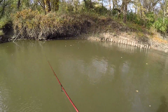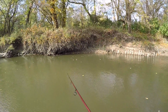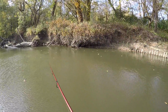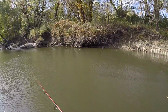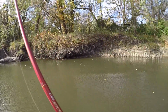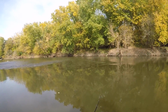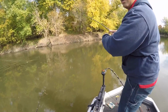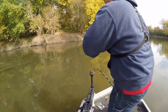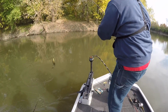So far, we've had probably 5 bites. 2 that were for sure bass because I jumped off. Look. And just haven't been able to execute. But good news is we just started. We've been fishing for like 10 minutes. Ooh, there we go. Got it. All right. Joe's got his first one of the day. A little smallie.